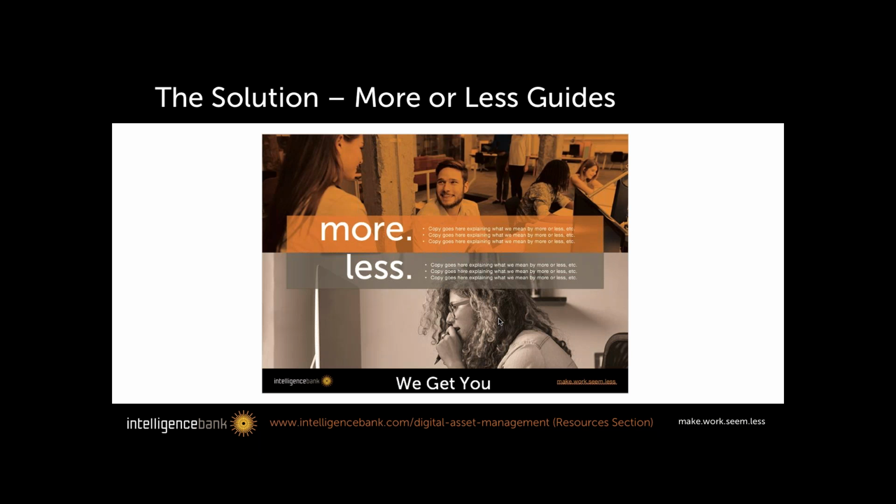So if you don't have a brand hub yet, we do have this template available on our site. So you go to intelligencebank.com, digital asset management, and there's a little resources section, and you can download it for free, and there's no sign up or anything that you need to do to access that. But it's a really great way to visually couch what you mean by different brand guidelines.